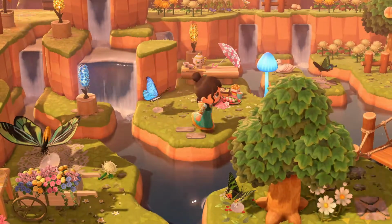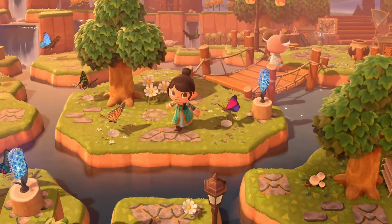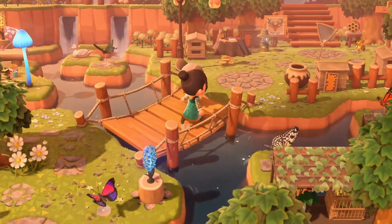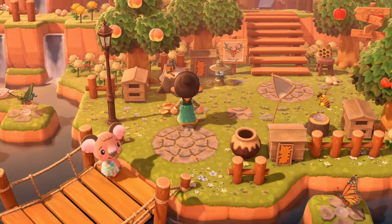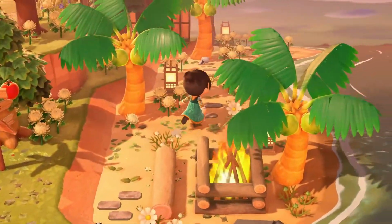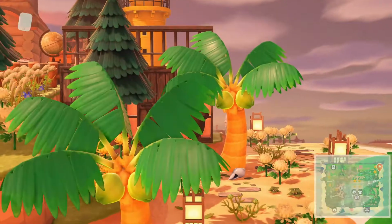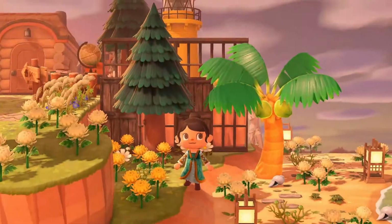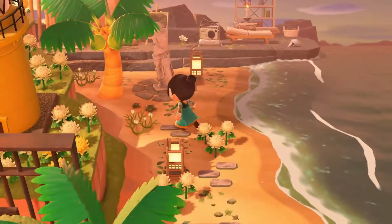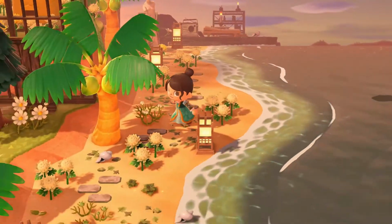So cute, with the bridge, and again the cute stone pathwork. I love cottagecore, really cute. Again, very simple beaches. Oh, starting to see some more panels and some jail bars. I like that, but really cute. Like I said, simple beaches, and I appreciate that.